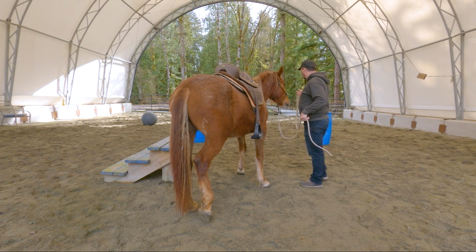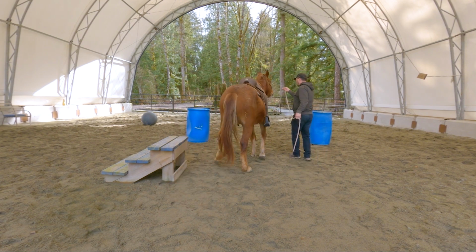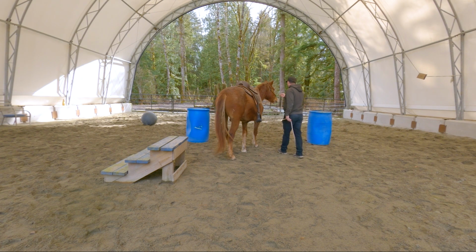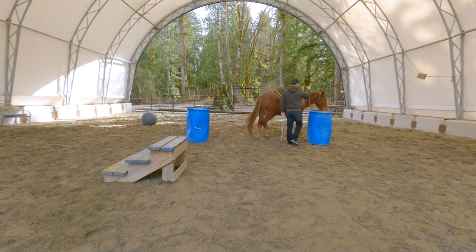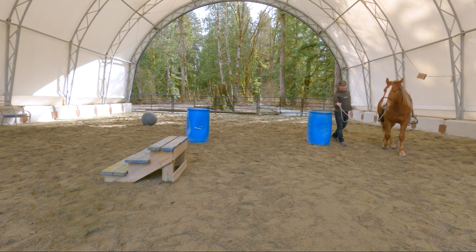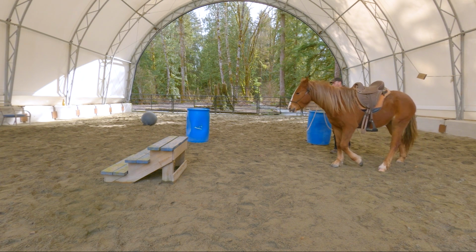Now go through those barrels. Let's go. So I'll block so she doesn't cut in front. Walk with her, because we're driving here. And the idea being that soon, maybe not today, we'll see. Good.